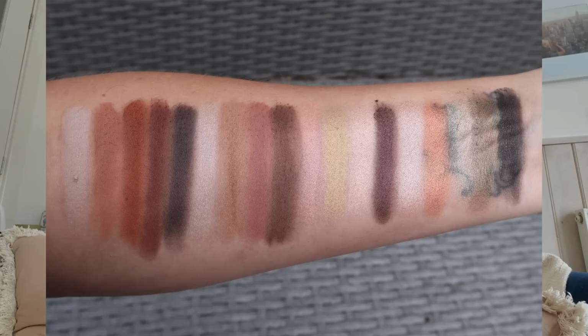I've got this New Classics from e.l.f., which actually I really, really liked. I used it quite a lot. This one's got a smashed one in it as well. It's a really nice mix of colours. For the price point, this is probably my favourite palette, but this isn't reason to keep something anymore.